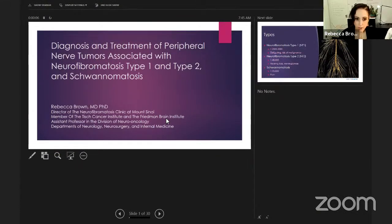So my background is in basic laboratory research. However, when I transitioned to Mount Sinai, I came here because of the possibility of opening up a clinical center for neurofibromatosis, which I'm going to talk about a little bit at the end of the talk. This talk is going to focus on a clinical update of neurofibromatosis type 1, type 2, and Schwannomatosis. I'm not going to talk about my basic research, but of course, if there are questions, I'm happy to address those as they come up. I have no financial disclosures.